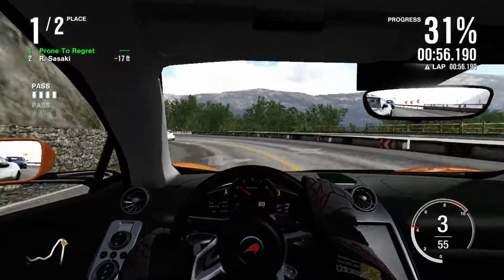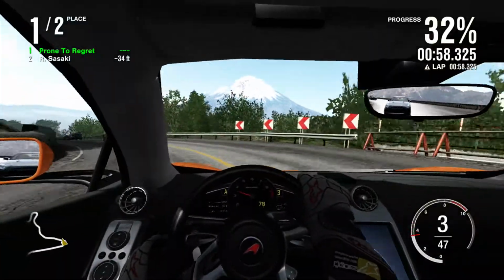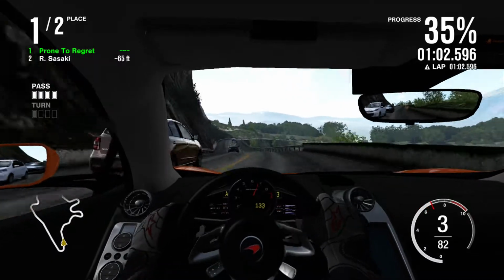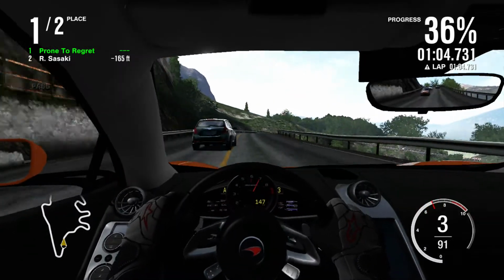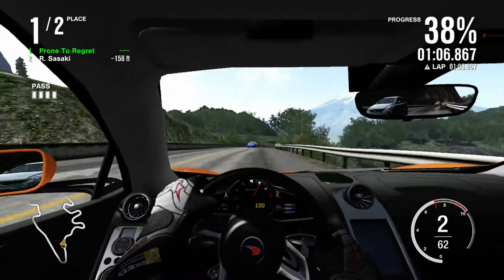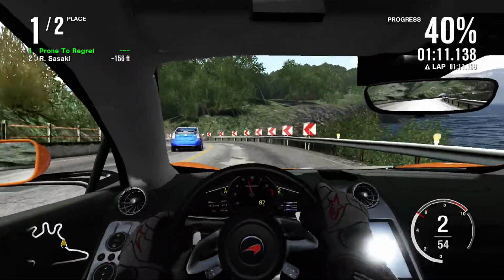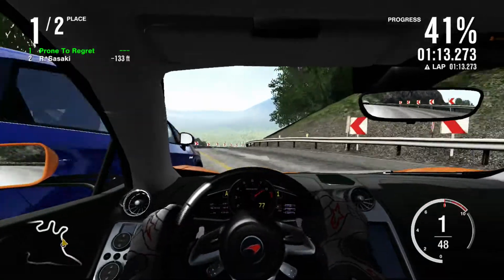Did you see that though? Did you see that pass though? About 2 seconds. That was too good. Yeah, that was pretty sexy. Up the outside of the Igo and then round the GTR. Actually, pretty sexy.